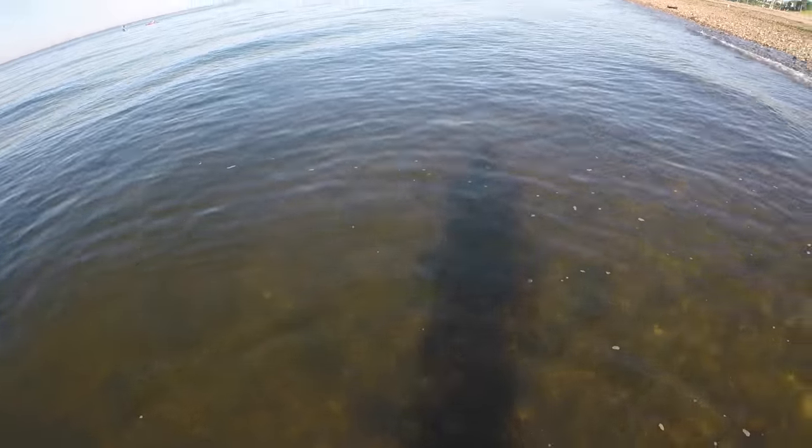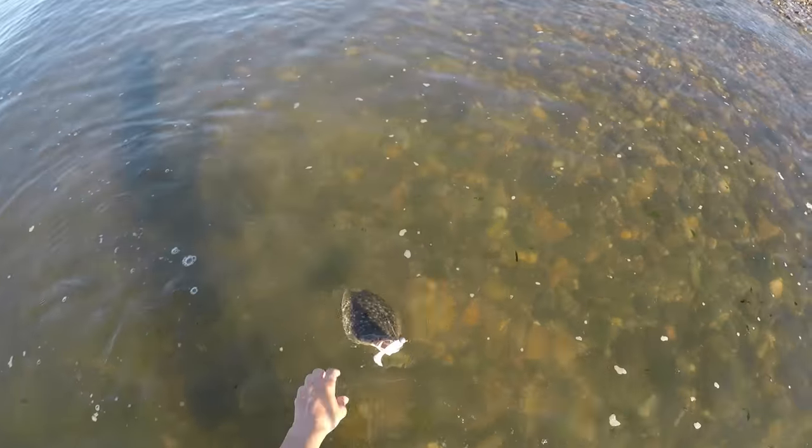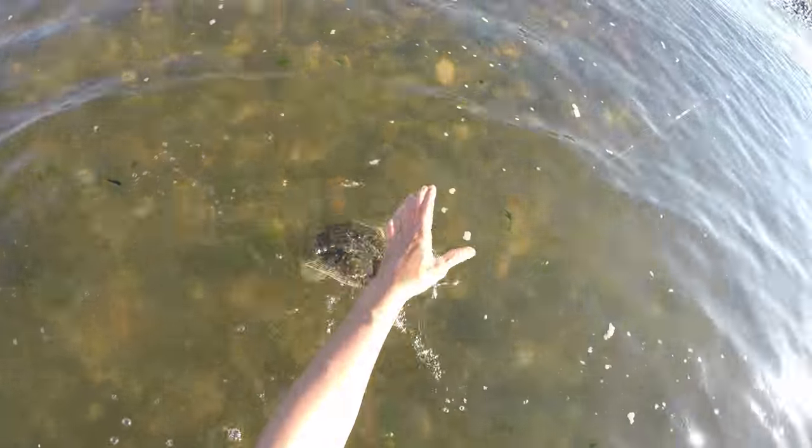Today I was giving shore fluking a shot on a hot summer weekend. The body of water that I was fishing was pretty unique, where I'm casting into 40 feet of water.